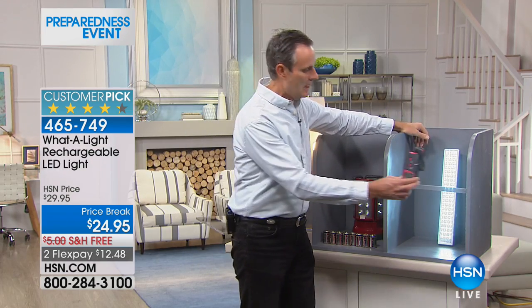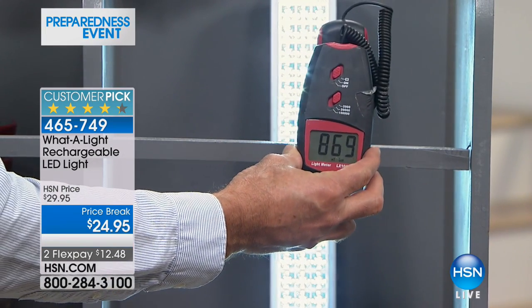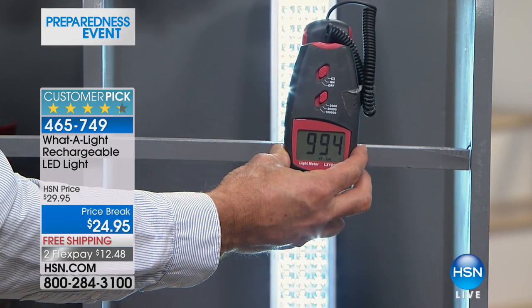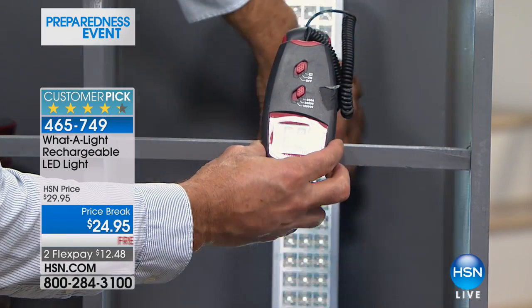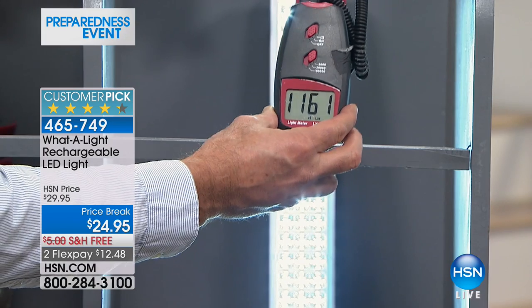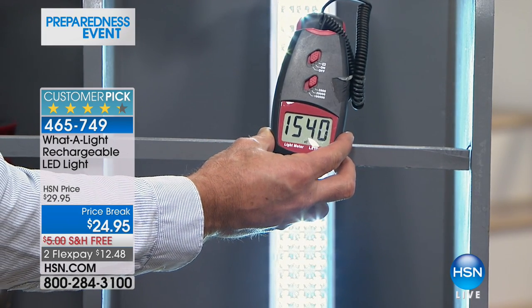Okay. How's the water light? I want something that really fills the room. I'm out here. Already, I'm at 600. Get closer. 7, 8, 9. Off the charts. 900. Now, guess what? That's on low. And then we flip it down here to super bright. And I'm 13, 14. Here we go. This is a room-filling light.